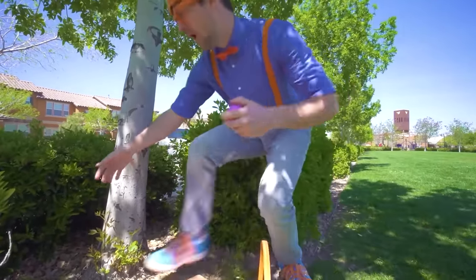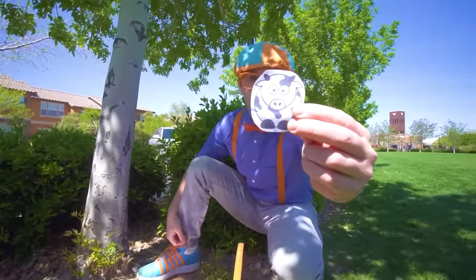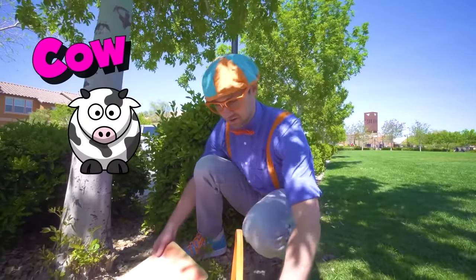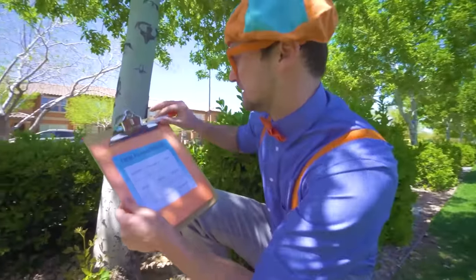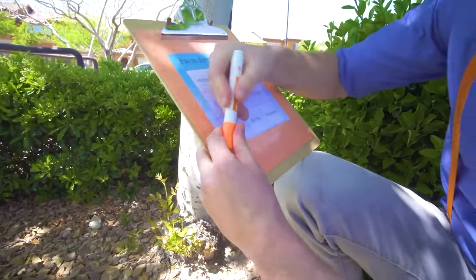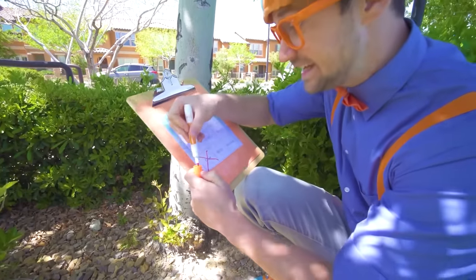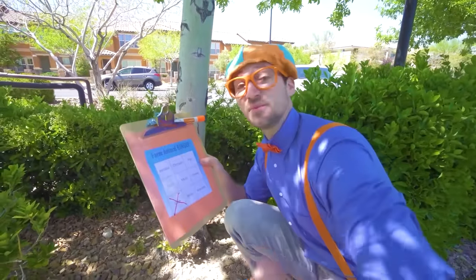Yeah! We have a farm animal. Look! All right, what animal is this? Yeah, this is a cow. All right, put the cow in here and let's cross off the cow. All right, let's see. Horse, chicken, pigs, duck, mice, sheep, cow. All right, right here, cow. So, let's cross it off. Oh, yeah, good job. All right, we need to find some more eggs.